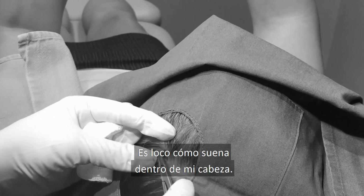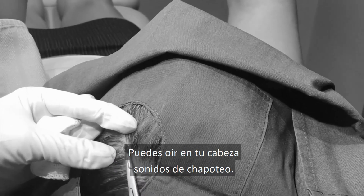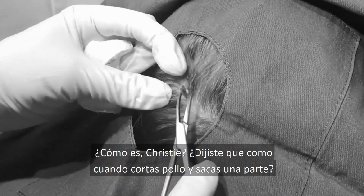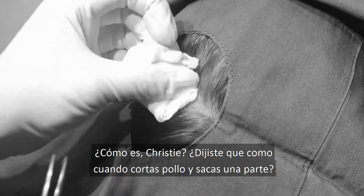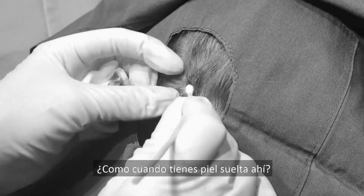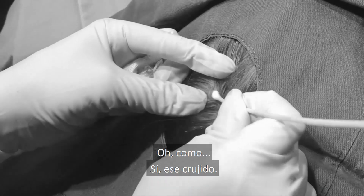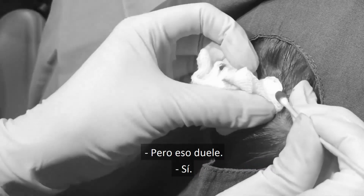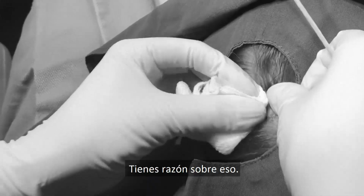That's crazy how it sounds from the inside of my head. Yes, you can hear, like through your head, just like schlupping sounds. What is it like, Christy? Like when you're cutting chicken and you pull off something. It's kind of like the sound when you bite the side of your cheek, you know, like when you have loose skin on the side of your cheek. Oh, yes, yeah. It does have a crunch. But that hurts. Yeah, you're right about that.